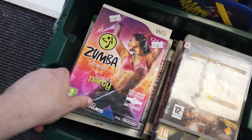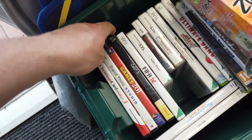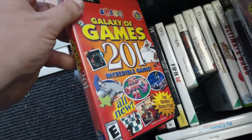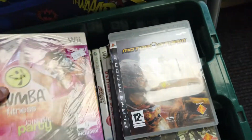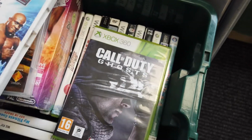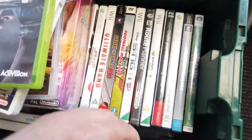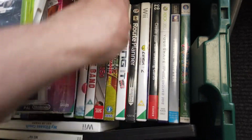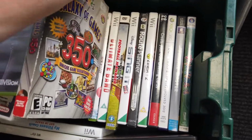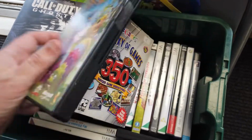Moving on to another charity shop here, and I managed to find a nice big box of games to rummage through. I love rummaging through boxes because you never know what you're going to get. However, this time I really did not find much of anything. Bit of Zumba, some PlayStation 3 games that I don't collect. Kung Fu Rider seemed interesting. Some Xbox games, just a random assortment of things. The only real interesting thing for me was Viva Pinata for the PC. Other than that, it was just shovelware and stuff that I wasn't interested in at all. Aside, as I said, from Viva Pinata, what a game.